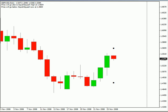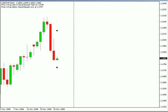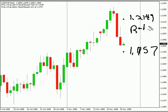Now, looking at the US Swiss, this particular pair has broken its trend line to the downside by a significant amount now, and I am looking for this particular pair to move as high as 121.49 and as low as 117.57. Now look for some resistance to come in around 119.36 and look for support to come into this market around 118.00.